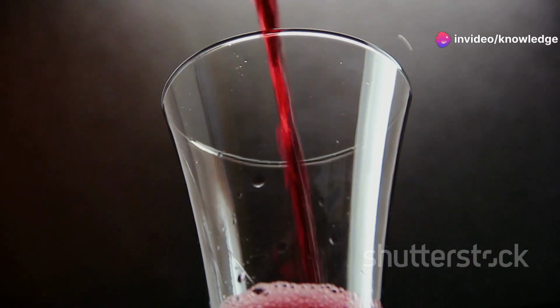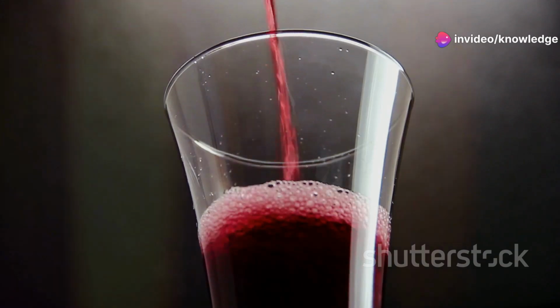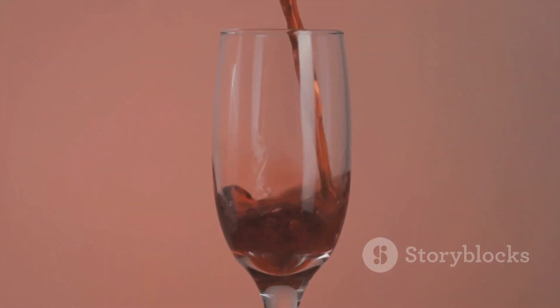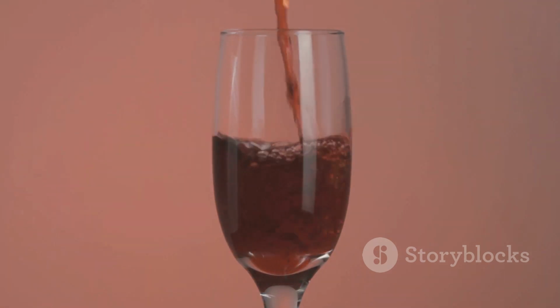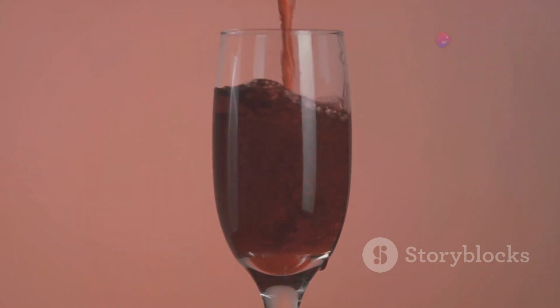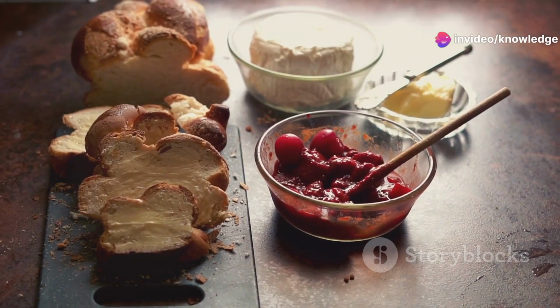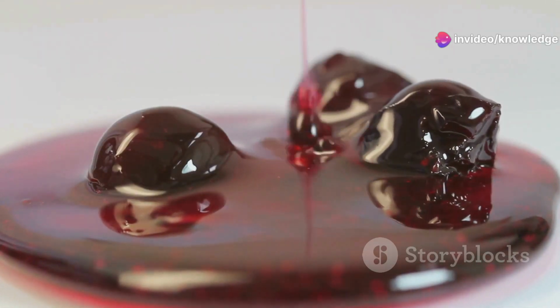And let's not forget about cherry juice, a refreshing and subtly sweet beverage that's packed with antioxidants. This vibrant red elixir is not only delicious but also offers numerous health benefits, from boosting your immune system to aiding in muscle recovery. And of course, no cherry transformation would be complete without mentioning cherry jam.